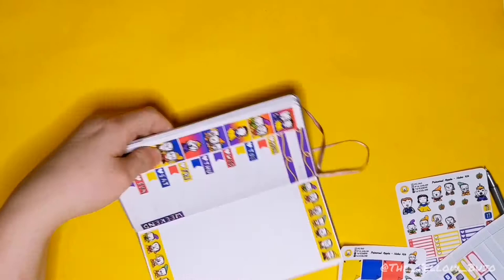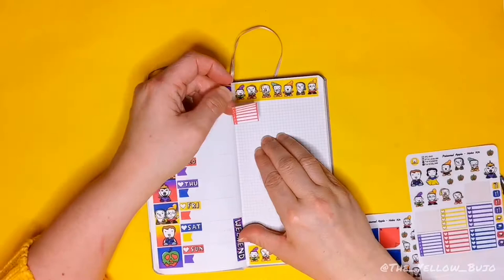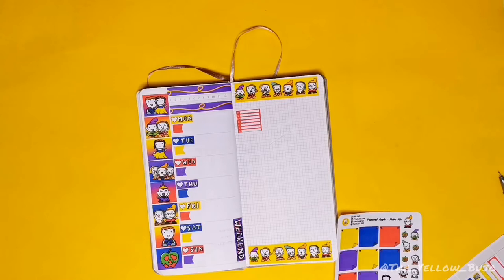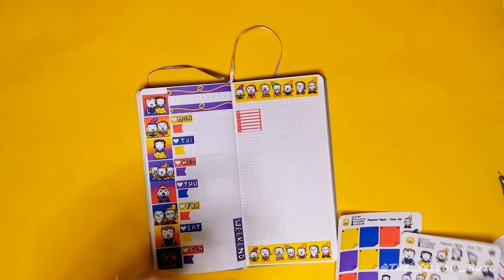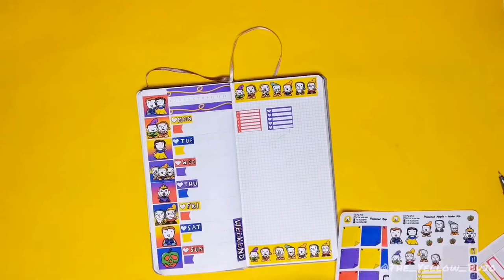Okay, so that's the bulk layout down. I am going to put a weekly checkbox for meals. Write down our meals. I will need a to-do list. And then I'm going to stick in my two habit trackers.